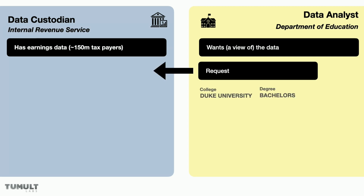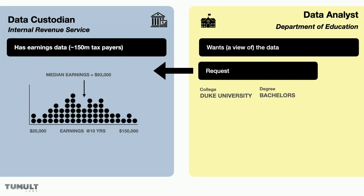So essentially what the Department of Education wanted to do was that they knew the people that went to a certain school and got a certain degree. They had their social security numbers, in fact, and so they wanted to send collections of social security numbers to the IRS, and then the IRS would be able to look at earnings in a particular year. This might be 5 years from graduation.